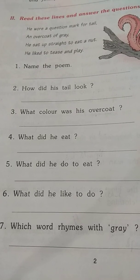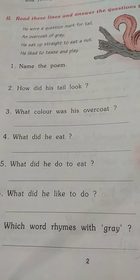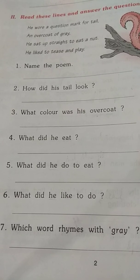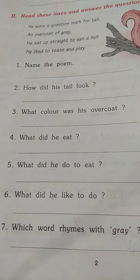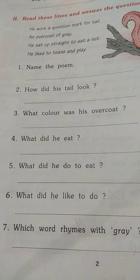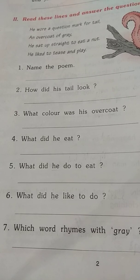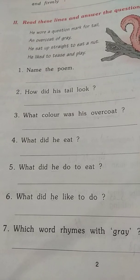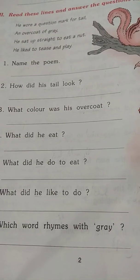Question 7. Which word rhymes with grey? So, see the paragraph. Which word rhymes with grey? As we read, he wore a question mark for a tail and an overcoat of grey. He sat up straight to eat a nut. He liked to tease and play. So the word is play. We have to find the rhyming word of grey. So it's play. Thereafter, on the next page, answer each question briefly.